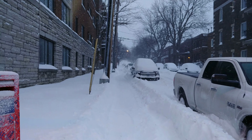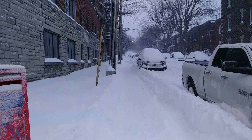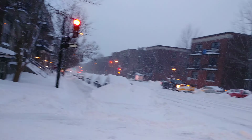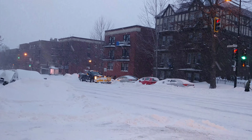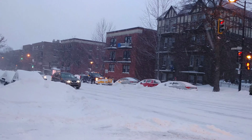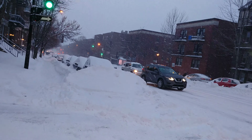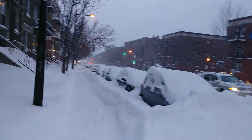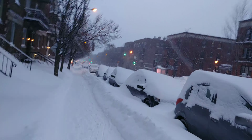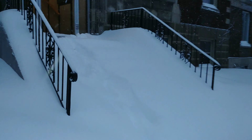Let's give you a little example of what the side streets are like. Hardly been plowed yet, which of course is not unexpected because usually they do the main streets first. Such as this one here, which is Queen Mary Road. And like I said, the priority is always hospitals, public transit, schools, highways, auto routes, and then major roads, and then the side streets come later. So look at this nice old building.